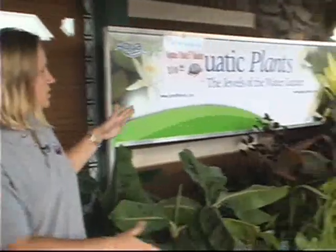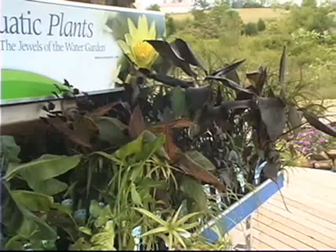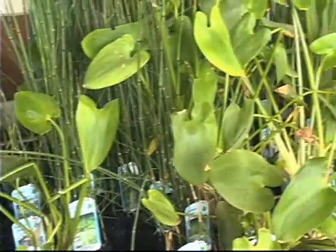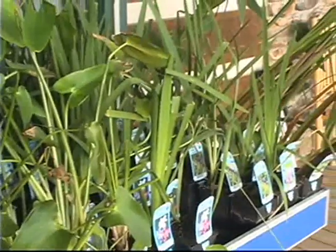Two of the things we specialize in and want to do the best is our plants and our fish. And we have all kinds of variety of different plants. These right here are the tropical table, so they will not come back every year. We also have a large selection of hardy plants. Some are very common, such as the corkscrew rush and the pickerel weed, and we also have others like the red stem thalia and the hardy thalia that not a lot of people carry.